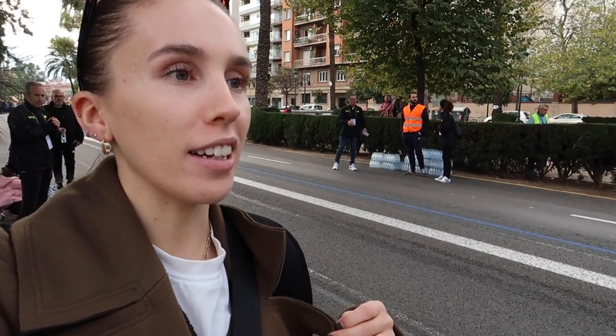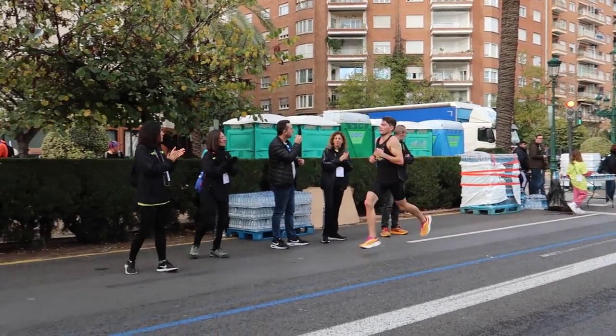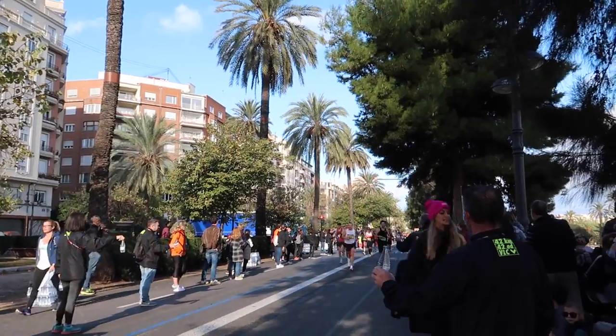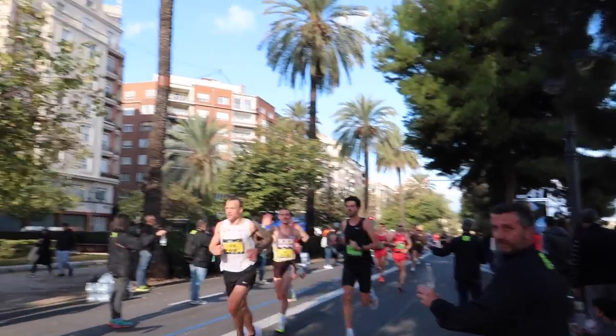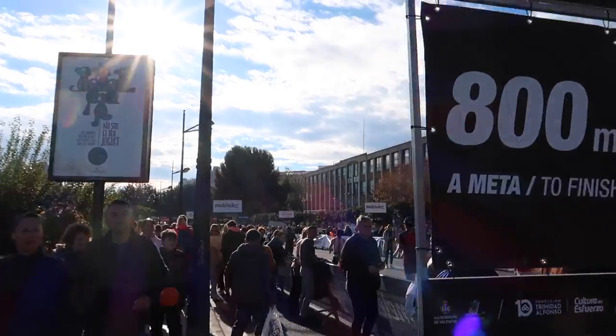I'm about 41, in between 41 and 42 right now. All the elites are coming through now, but I decided to come here because it's gonna be really busy at the end, and Ben will have his camera. But yeah, it's exciting. I think he struggled a little bit. I think he was like 20 minutes behind, so I'm off to the finish line to find him now, but such an amazing achievement, so excited to see him.